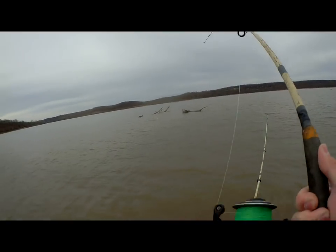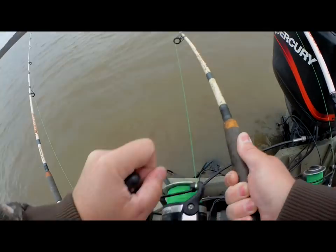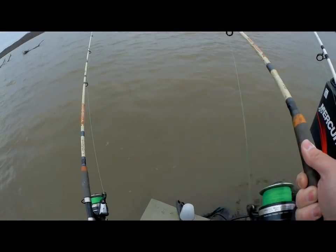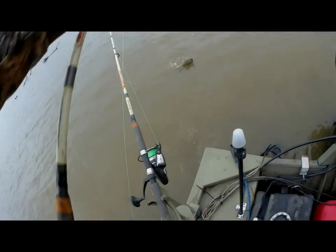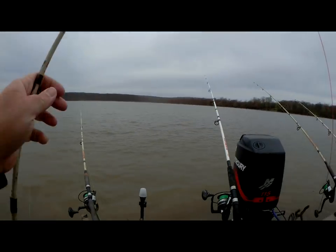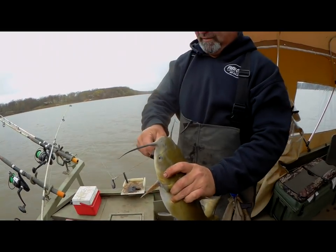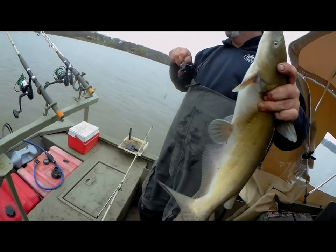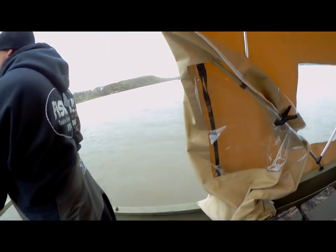That's not a bad little fish here. Yeah, he looks a little fatter. I was going to say, he looks a little more golden, I think. Might be a decent channel cat we got, but we'll find out here. It is. That's a pretty darn nice little channel right there. Yep. Now let's throw that back. I don't like them to eat. Some love them, but I like the blues better. Whatever you want, you can throw it back. Good looking fish though. Gorgeous fish. They've got little spots on them. Beautiful fish.